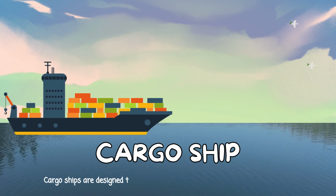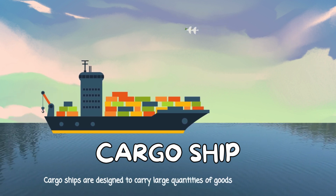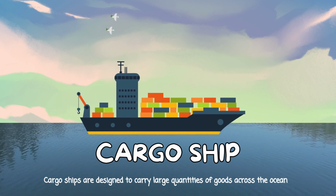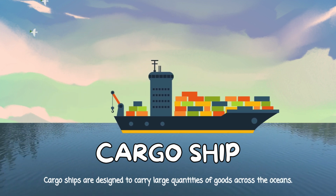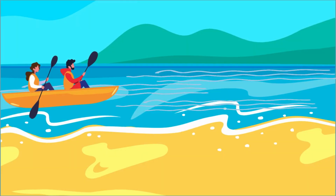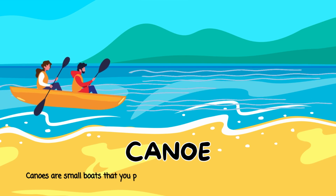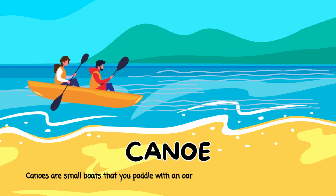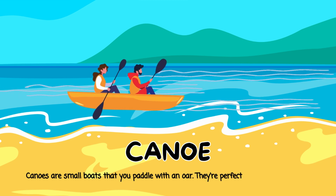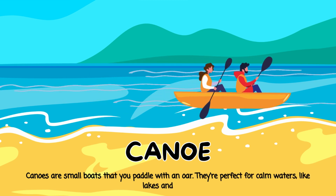Cargo ships are designed to carry large quantities of goods across the oceans. Canoe. Canoes are small boats that you paddle with an oar. They are perfect for calm waters like lakes and rivers.